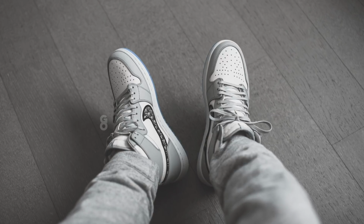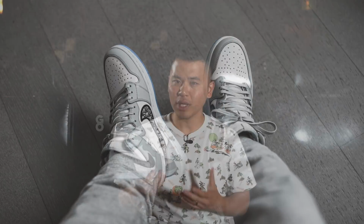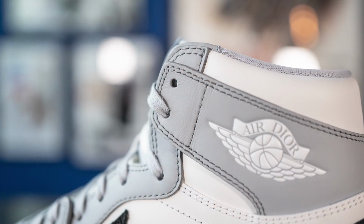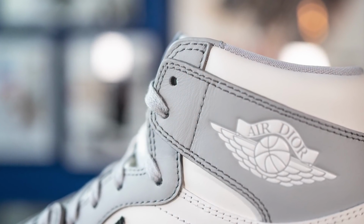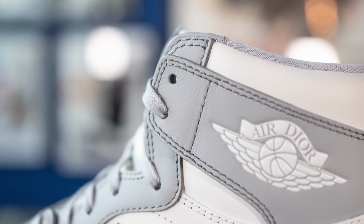Next up, in terms of the quality on this shoe, I gotta say this was pretty impressive. You can really feel in hand that this is an elevated take on your traditional Jordan 1, and everything from the type of leather they used, to the actual craftsmanship on the pair, as well as the small attention to details as well. Putting this all together, it creates a very luxurious product. With that said though, is this worth the resale price on this pair? And to me, that's an easy no.